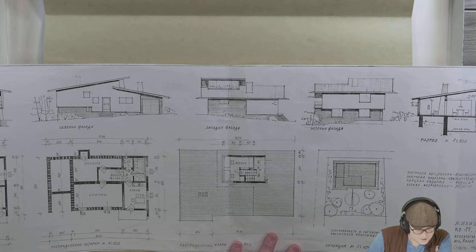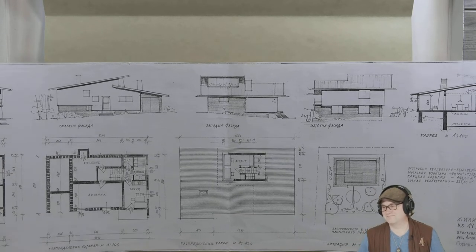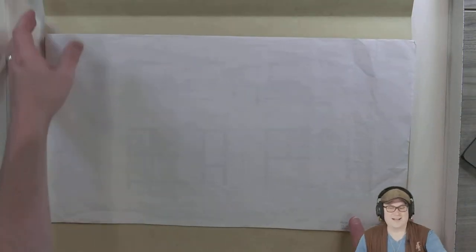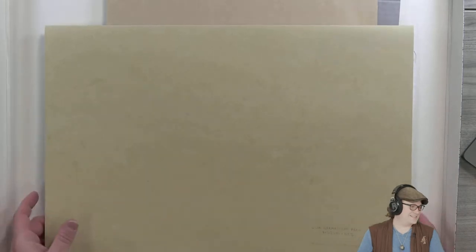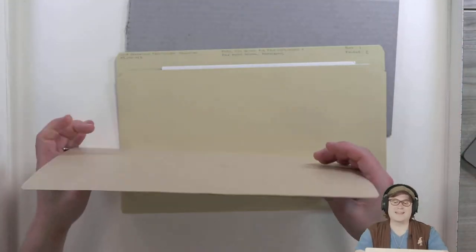It doesn't look like there are, but I may just not know how to read it. It's fine. Interesting architectural drawing. There are a lot more to look at, so I'm going to move on from that. But I thought that was pretty cool.